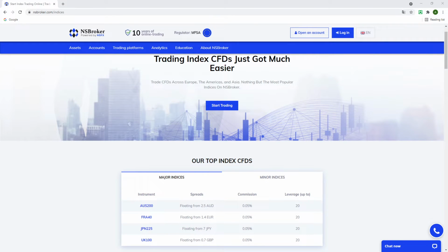I'm Senior Manager at NSBroker, and today I'm going to show you trading with the indices and the benefit of it. So first of all, I would like to explain to you what indices are. Indices are calculations of the price performance of a group of shares from the exchange.